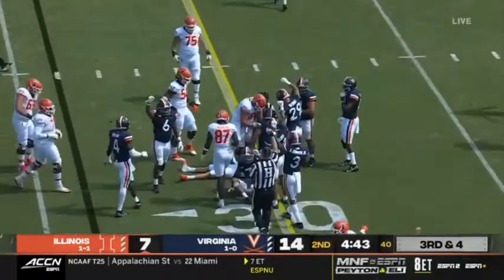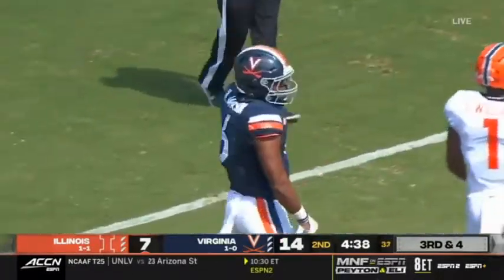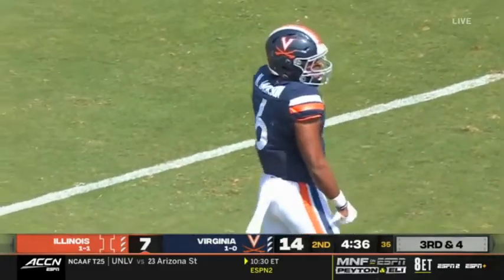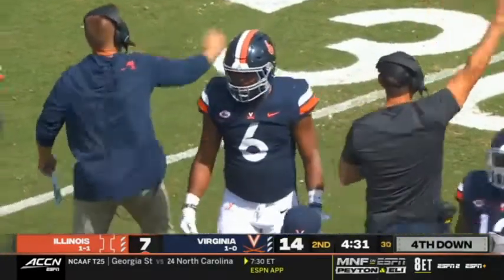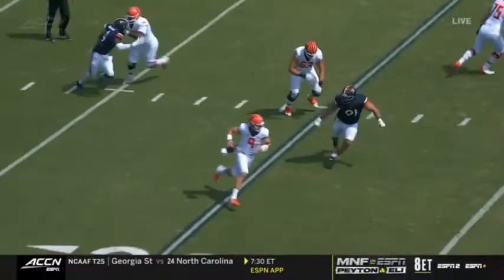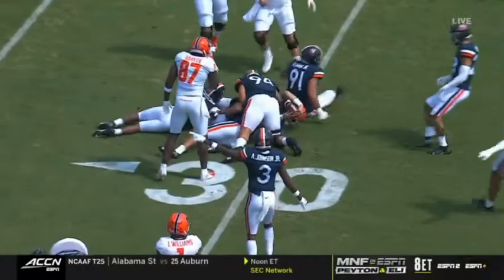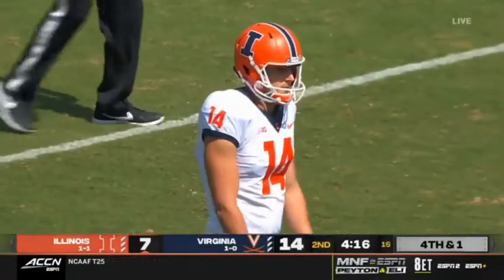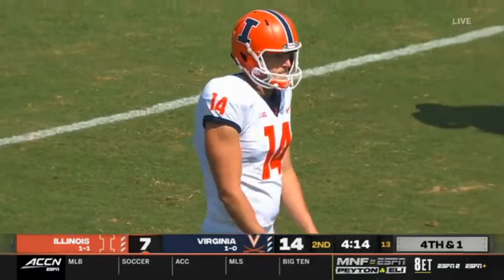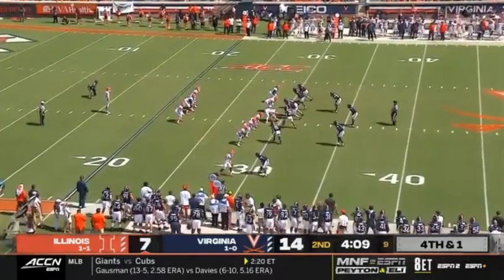Stuck his head in there but came up just a little bit shy. Jackson and Alonzo there to make the stop for Virginia. And yeah, he's going to be a yard short. Good job by UVA's defense, understanding the line to gain right at that 30. See, Nick Jackson didn't attack. He kind of waited for him to make sure they made the tackle right before the line to gain. UVA's had problems on special teams with some penalties when they've been kicking. Got to make sure they don't jump offsides and give Illinois a free first down.